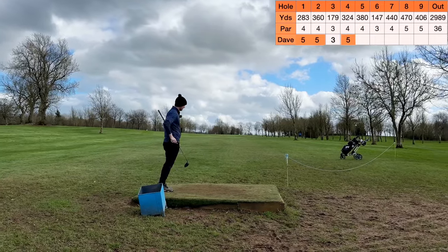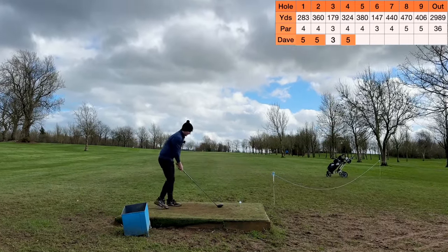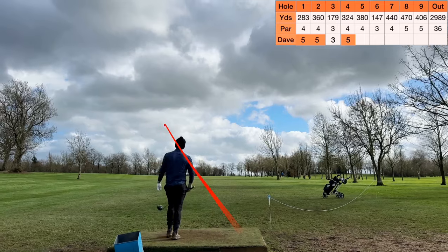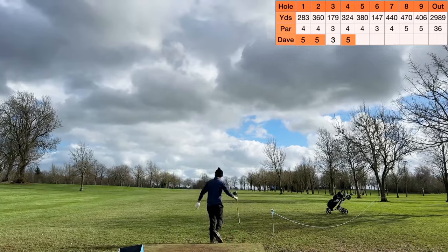Hole five. It's another par four. Heading uphill this time. Not a fan of these winter tee boxes. But anyway, hole five, par four. Oh, stayed left. It went left on me, guys. Not a great strike.